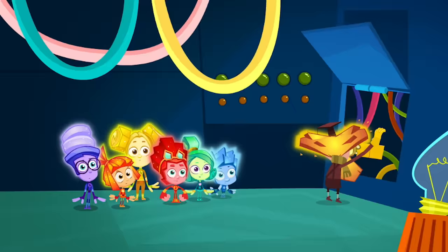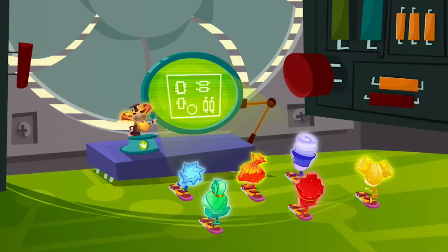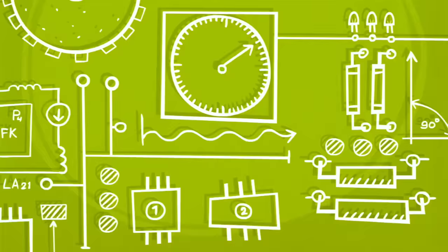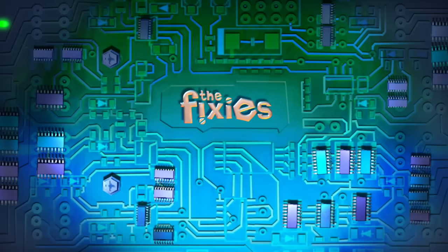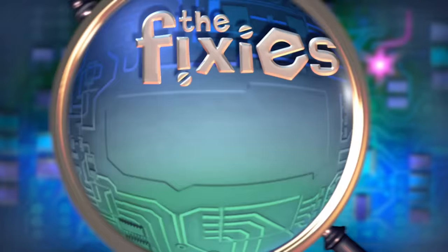Save us from disasters. There isn't one appliance that they don't know about. But if you meet a Fixie, please don't let their secret out.